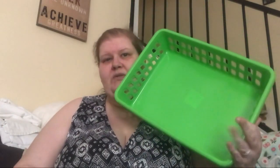So what we did was we got 2 of these flat baskets. She wanted the ones with the solid bottoms. They also had the ones that were like an open basket, almost looking like an iron basket but plastic. So she got 2 of these. These are a pretty decent size. I've held them before because I have them in red. She picked out 2 of these.